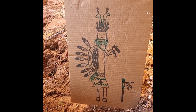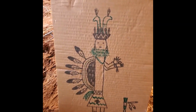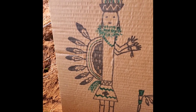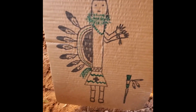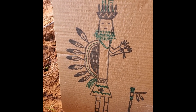Then on the back of the Humpback God, you see a rainbow, which is black with green in the middle. And on top of that are eagle feathers. These eagle feathers represent the early morning sun rays, at like 4:30, 5 o'clock in the morning before the sun comes out, when you'll see sun rays coming out of the eastern horizon.